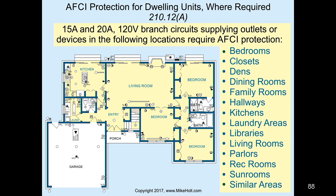AFCI, arc fault circuit interrupter protection. There's a whole list of places. I know they'd like to make that code a little smaller by just saying receptacles, 15 and 20 amperes. If you take a look at the graphic, which is a great graphic, which I want to do on GFCIs also, you can see what?